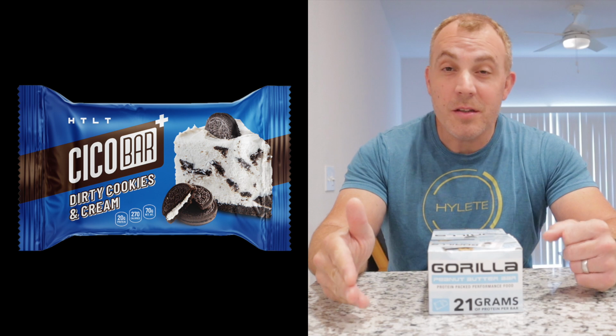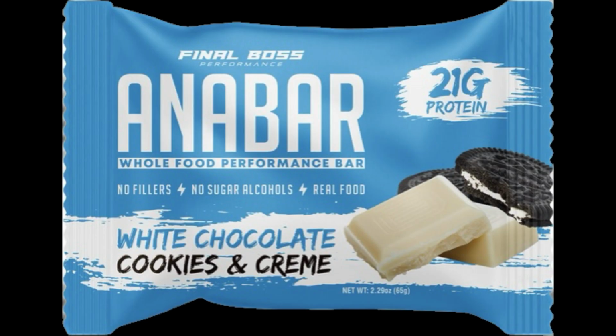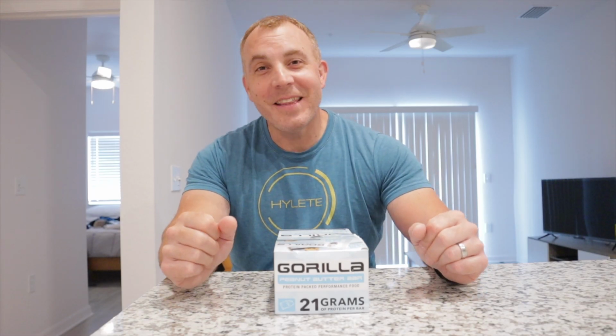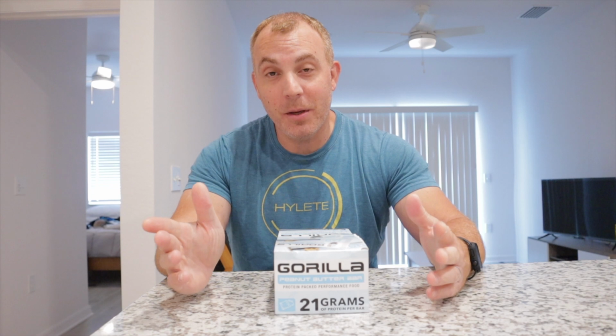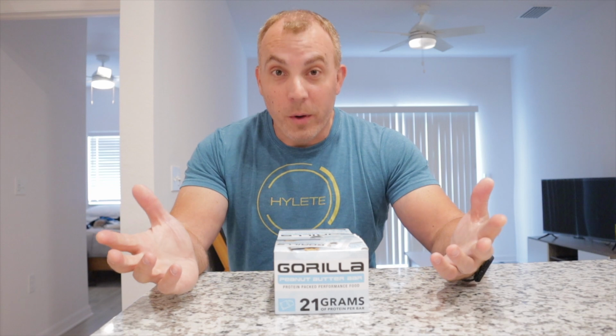We know the bars that it probably compares to, like the Cico Bar Plus bulking bar, even though you're not supposed to bulk, and the Anabar white chocolate cookies and cream have hints of peanut butter in them. Some would say they taste just like peanut butter. So it's interesting that they outright say on the label that it's a peanut butter bar. Don't know if they're just trying to be transparent there or if it's gonna mostly taste like peanut butter. We're gonna find out though.